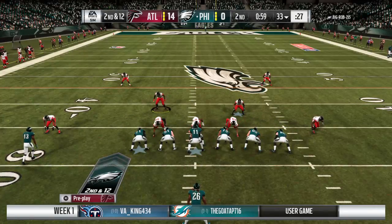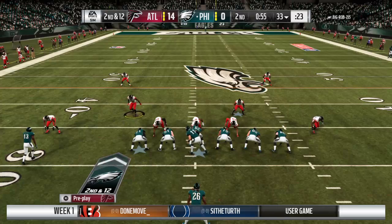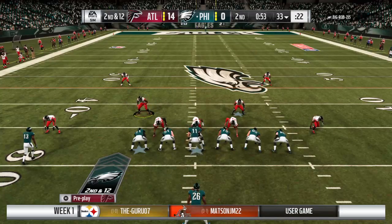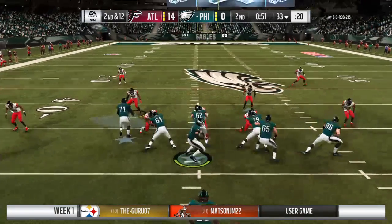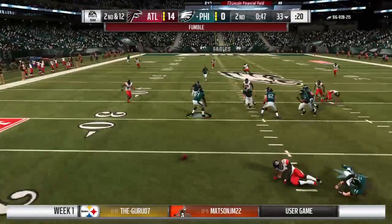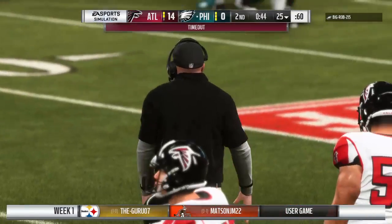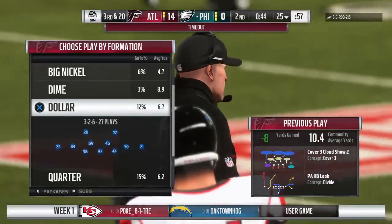Hey, we got 3 down, 3 down. Hey, grade 57. Play action. Now Wentz. Nowhere to go here. He lost the football.